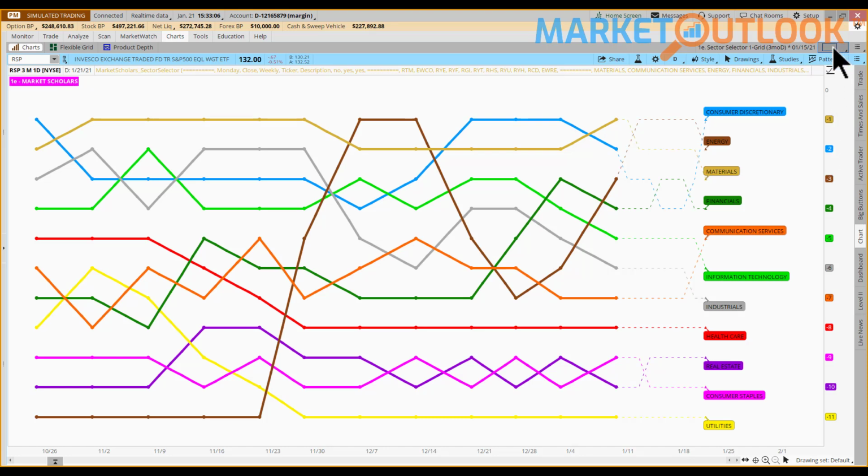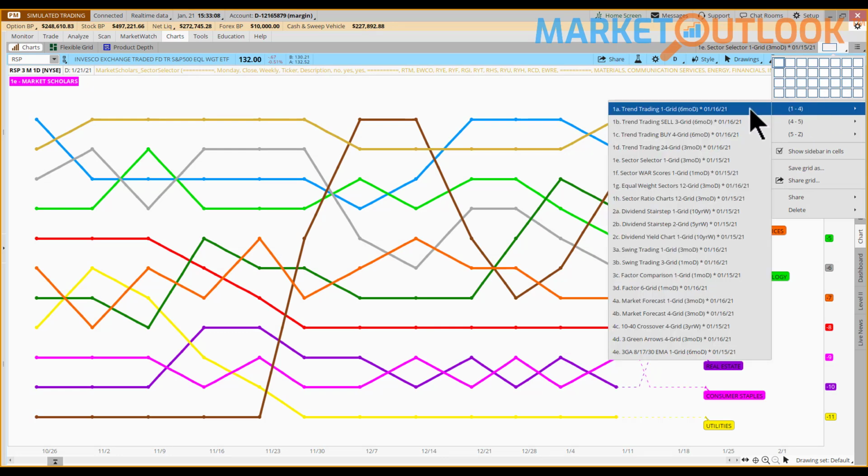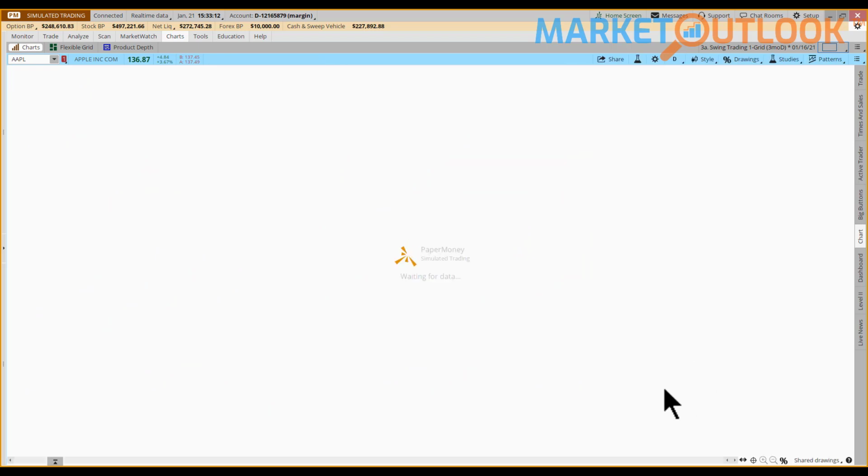All right, let's get into our trade application example here for the day. I'm just going to pull up chart 3A here. This is our swing trading chart.